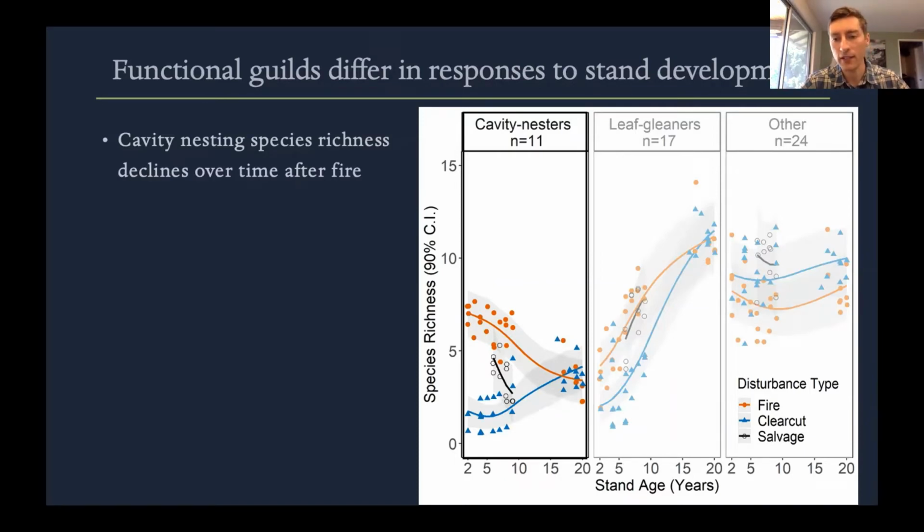for now, we've been looking at cavity nesting species and leaf cleaners. And what we see in terms of cavity nesting species is that they pretty quickly decline over time after fire, roughly halving the number of species between 2 and 20 years. And we see kind of the opposite trend in plantations with a sort of doubling of cavity nesting species, such that they again converge in these older stands.